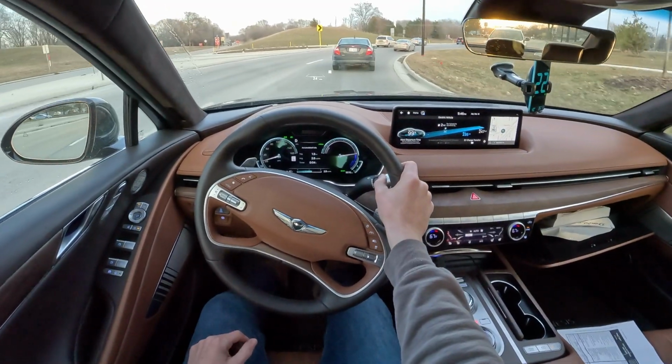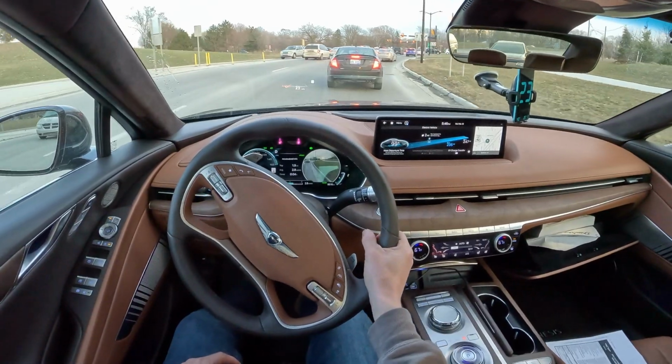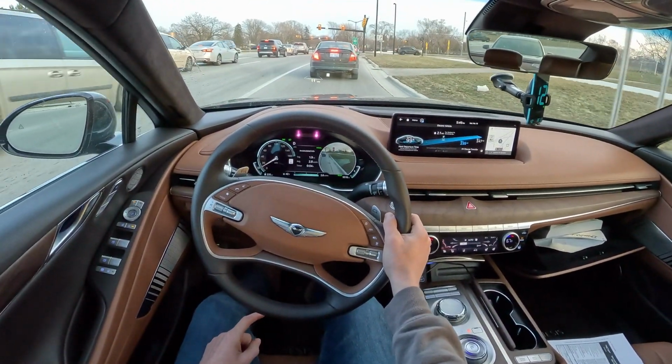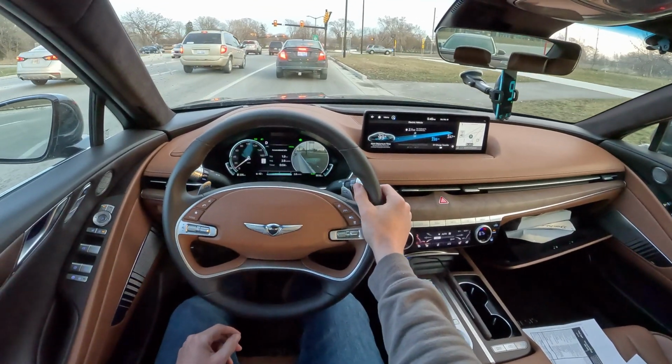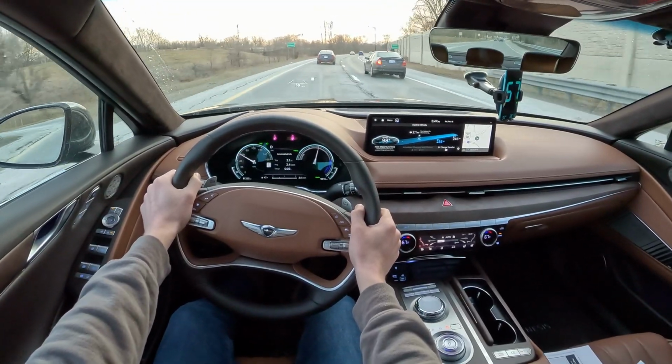I'm actually pretty impressed with the 2 miles that we've driven here to get to the highway. We're still getting 2.8 miles per kilowatt hour despite having to run some heat here. So the car must have a fairly efficient heating system. Getting up onto the highway, reasonable pace.